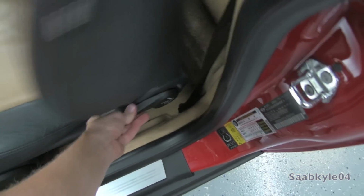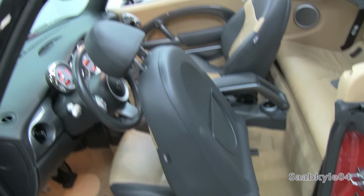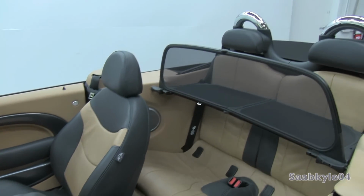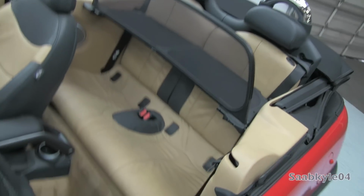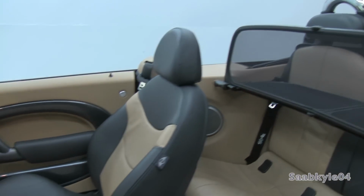Climbing into the back of the seat, all you have to do is flip a lever and it automatically slides the seat forward. The passenger seat actually slides forward even more. The back seat is rather small and should be left for smaller individuals or even kids. There's also a wind deflector that could be added as an optional accessory, and it's also trimmed in the 2-tone color scheme.